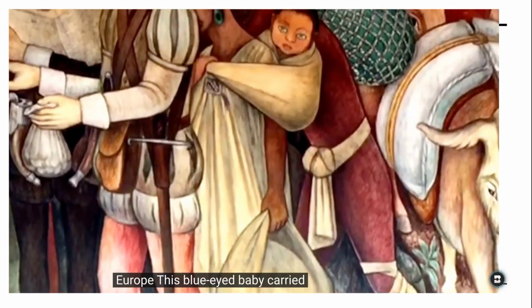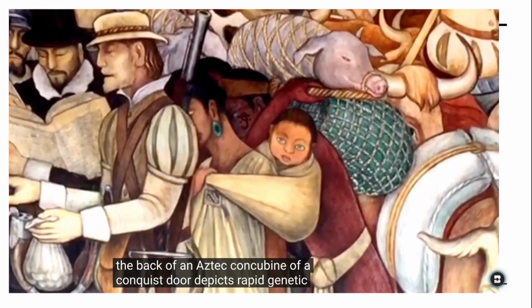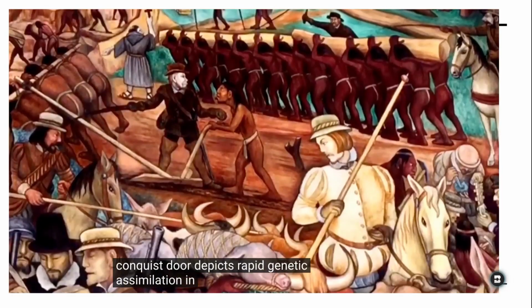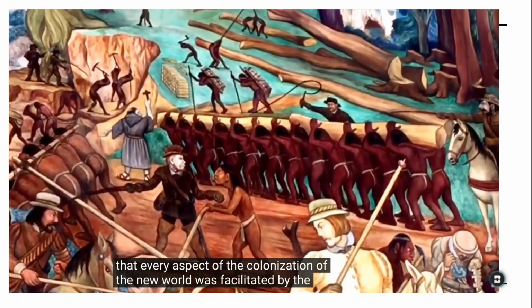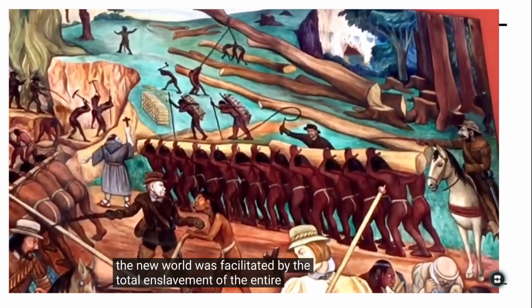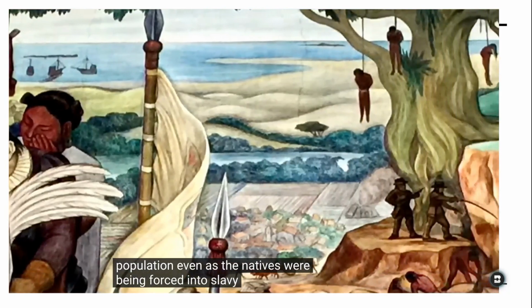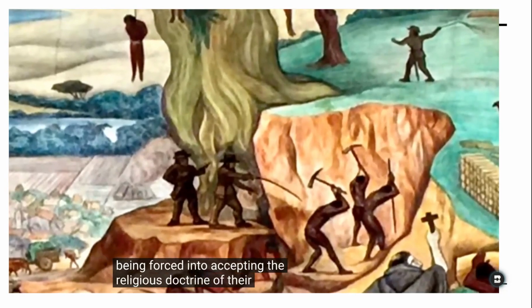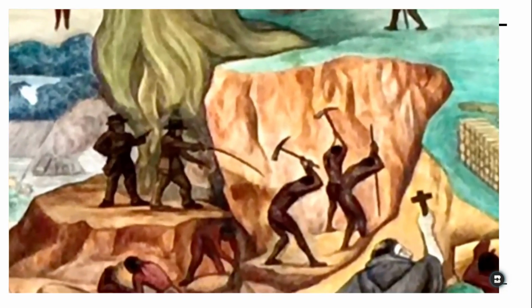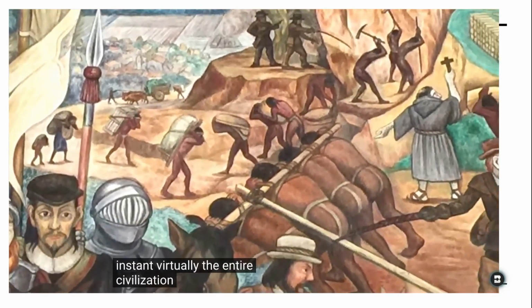This blue-eyed baby carried on the back of an Aztec concubine of a conquistador depicts rapid genetic assimilation. In the background we see that every aspect of the colonization of the New World was facilitated by the total enslavement of the entire population. Even as the natives were being forced into slavery, they were also being forced into accepting the religious doctrine of their captors. Within little more than an instant, virtually the entire civilization was lost.